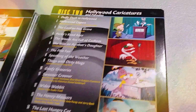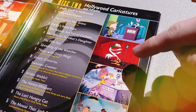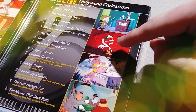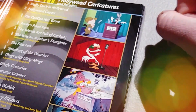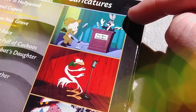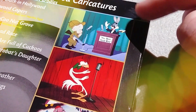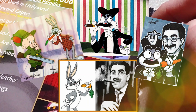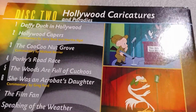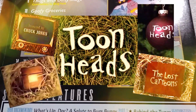More Bugs Bunny. The second disc is Hollywood Caricatures, which means that Warner Brothers did a lot of cartoons back in the 40s and 30s where they would have animals portray famous celebrities, and they were really funny at it. I noticed that Bugs Bunny does a Groucho Marx impersonation a lot. He does it in a whole bunch of cartoons. And if you ever watch a Marx Brothers movie, Bugs acts a lot like Groucho. So it's like Bugs and Groucho are kind of the same. I remember watching some of these back in the day when they used to air on Toonheads on Cartoon Network in the early 2000s.